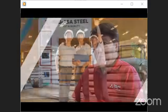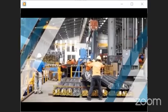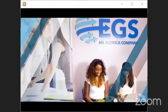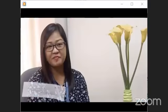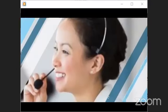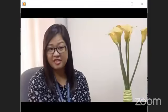Pagasa Steel supplies concrete reinforcing bars to the Philippines' booming construction industry. We have been the leading supplier of quality steel bars for the past 52 years. EGS is an Alborica company. It is one of the fastest growing BPO companies in the Philippines right now. I'm Cecil Venancio and I'm Branding and Communications Director of Sykes Asia.